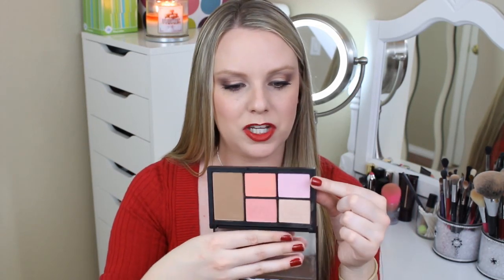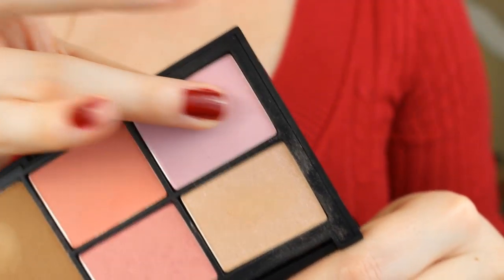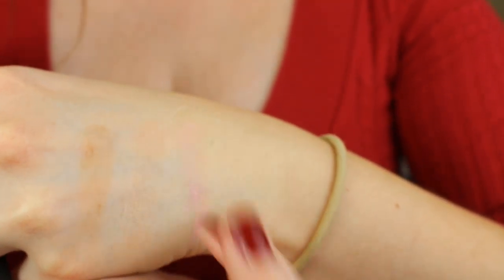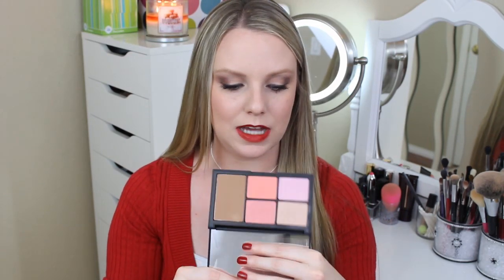And then you have a blush right here that I've actually never seen before. I don't know if it's limited edition to the palette or not, but this one is called Sex Fantasy, and it is like this kind of baby pinkish purple colored blush. It's absolutely stunning. I've only had this one for about 2 weeks, but I did wear it once on my cheeks and it's absolutely gorgeous. It'll be really pretty for the springtime.